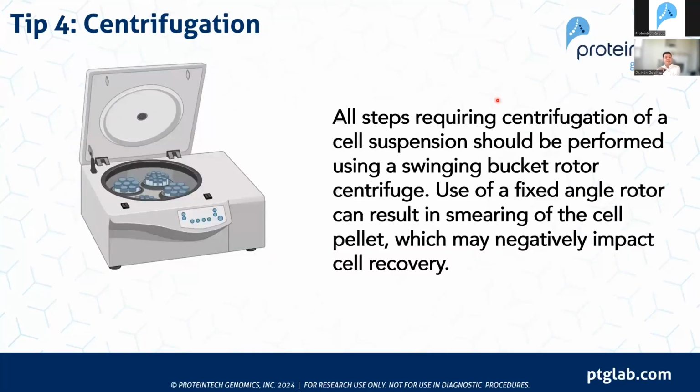The next tip has to do with centrifugation. As you notice in that little breakdown of the protocol, there's a lot of centrifugation that goes on. Basically, if you're performing any centrifugation, pay close attention to the number of Gs in each part of the protocol. But also, please use a swinging bucket rotor. This ensures that your pellets form nice and tight at the bottom of whatever tube you're using. And if you're using a fixed angle rotor, the pellet tends to get smeared. And then when you're going through all those aspirations and cleaning out supernatants, you tend to suck up more cells than if you were using a swinging bucket rotor.